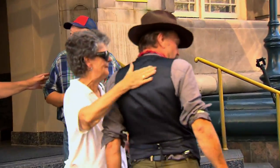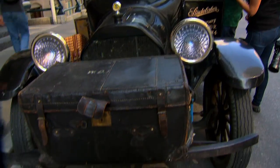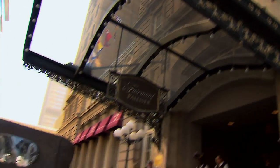Have a good trip. You too. I'll just look like I'm looking up. Here it is. How to install wooden wheels.